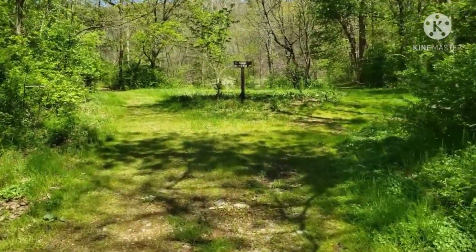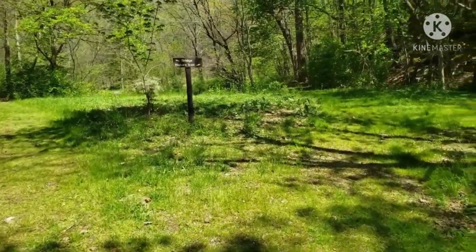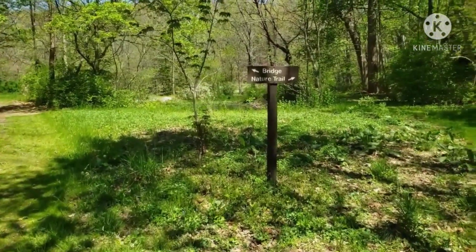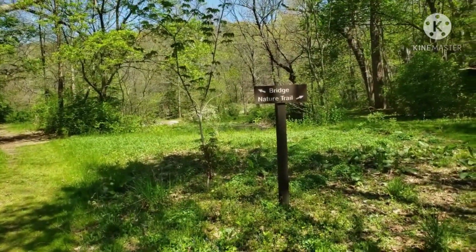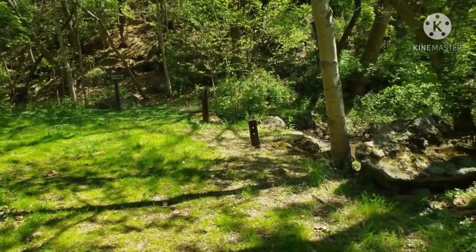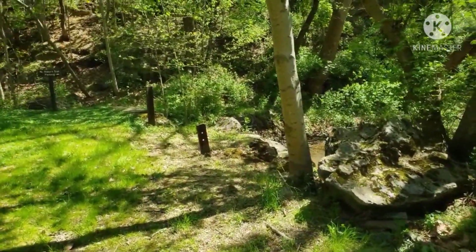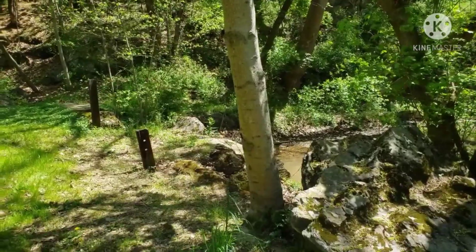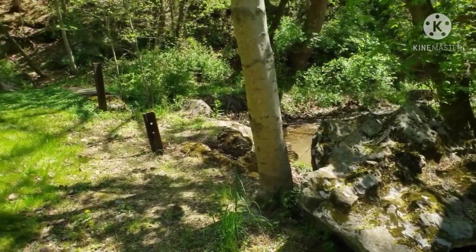As you can see, it makes excellent walking on this trail. So I have my choice. I'm at a pond, take the trail to the bridge, or take the nature trail. Gentleman was telling me that this was dammed up at one time. And here's the remains of the dam.